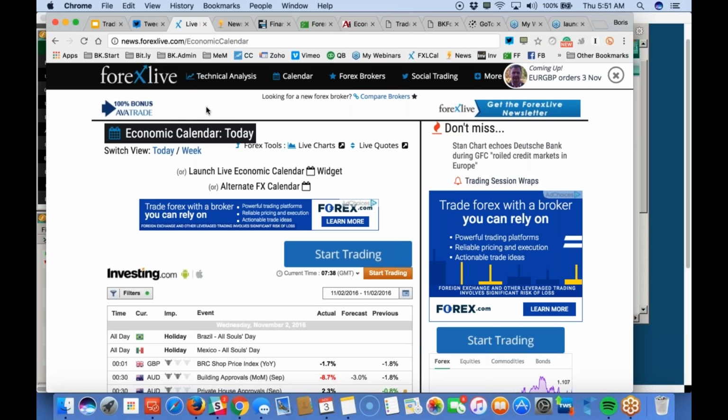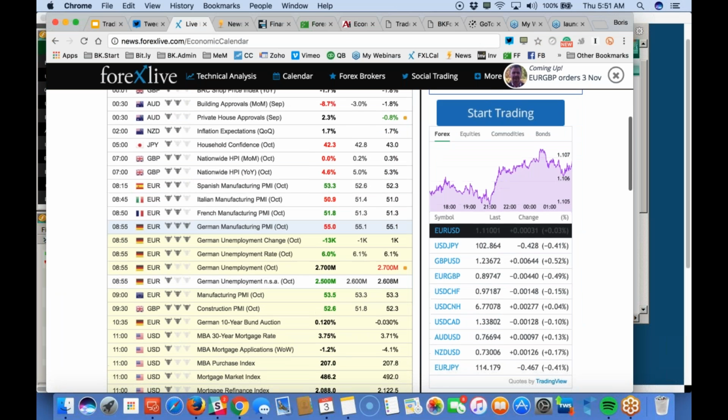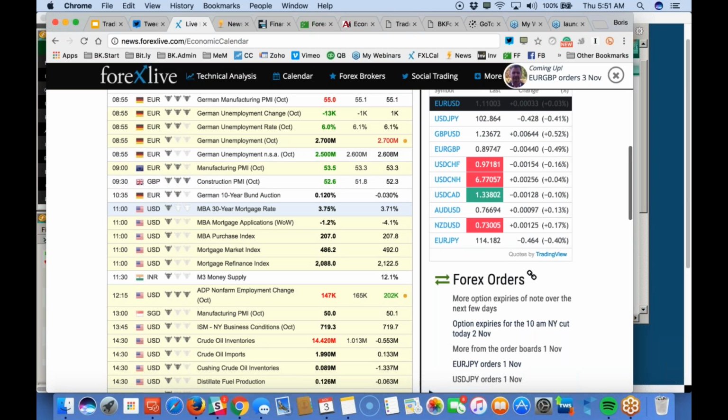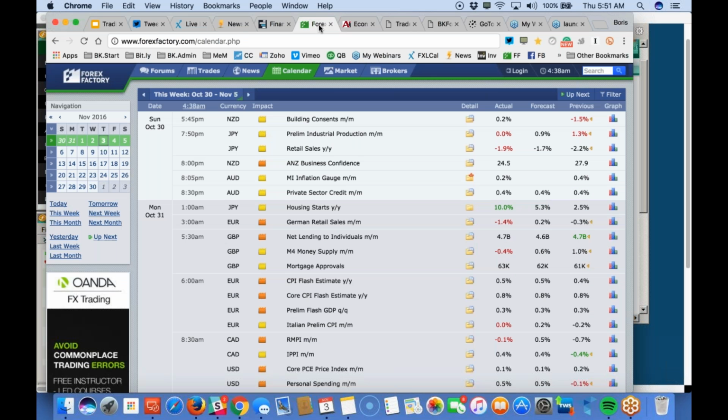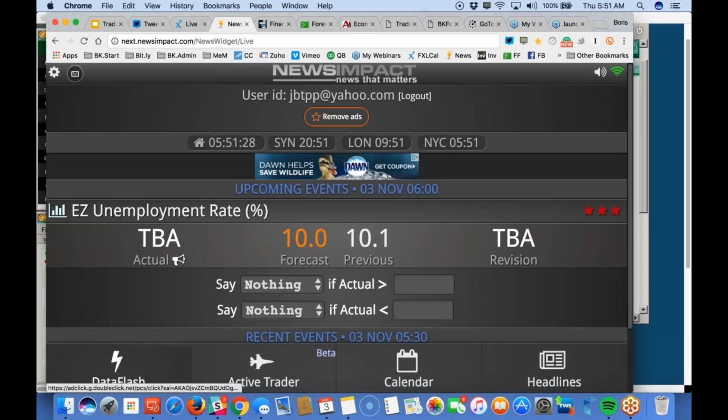Forex Live has a perfectly good economic calendar. I actually like the Forex Live calendar quite a lot, and it's quite good. Forex Factory is sort of the simplest and easiest one to use. And if you want Bloomberg-like accuracy, what I mean is instantaneous G10 news releases, this is a super good tool. This little applet is totally free, and all it requires is for you to register with your email address.